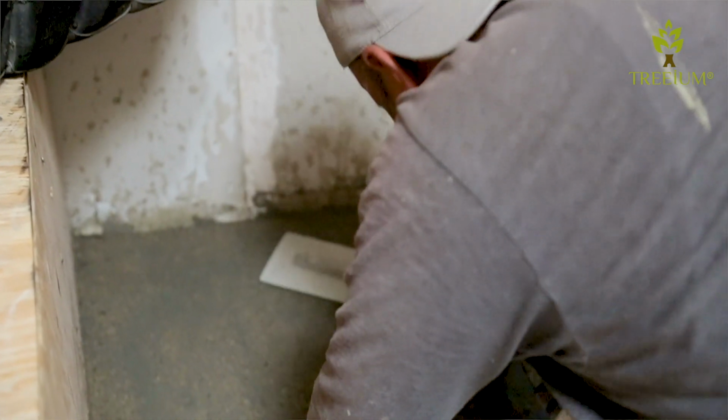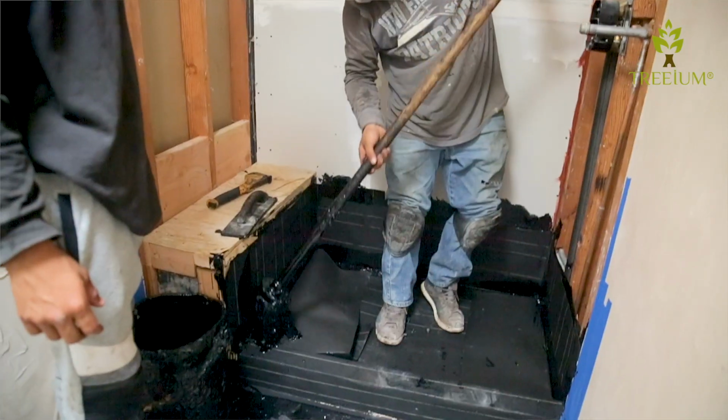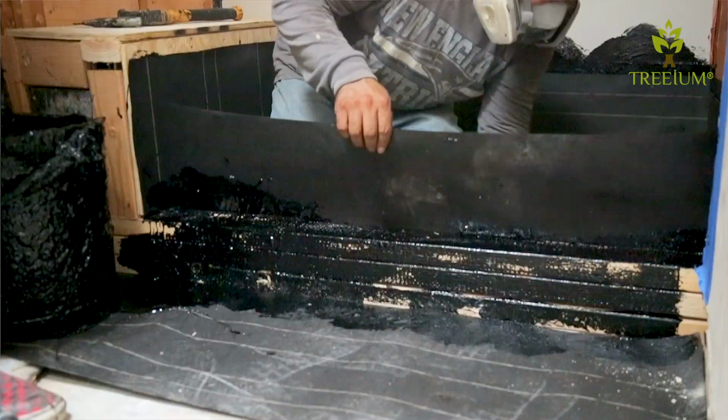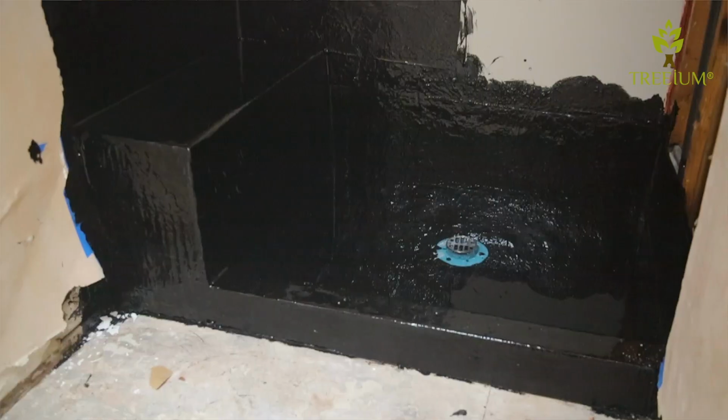Once that was complete, we had an inspection with the city and they gave us permission to close up the walls. Our next step was to waterproof the shower pan, which we framed out, which is called hot mop. Once they finish the hot mop, they'll fill up the shower pan with about 2 inches of water and let it sit to make sure that we don't have any leaks and that the shower pan is completely waterproof.